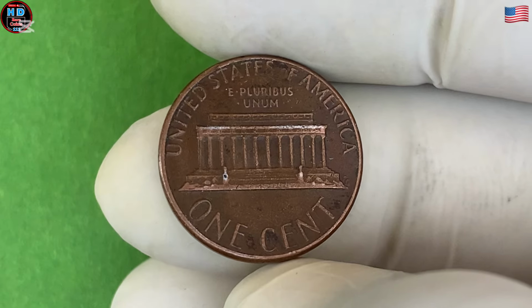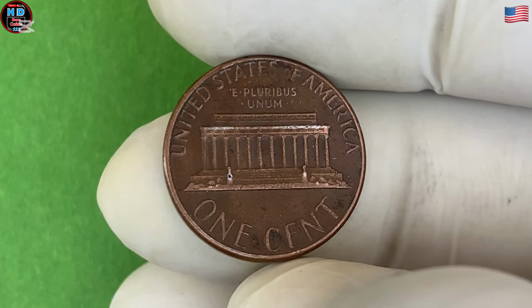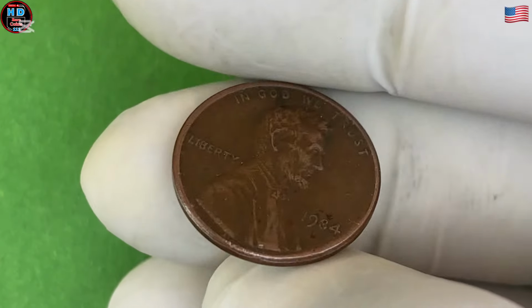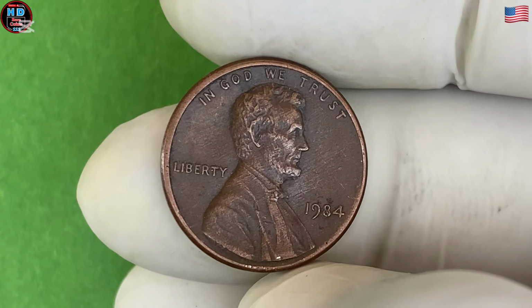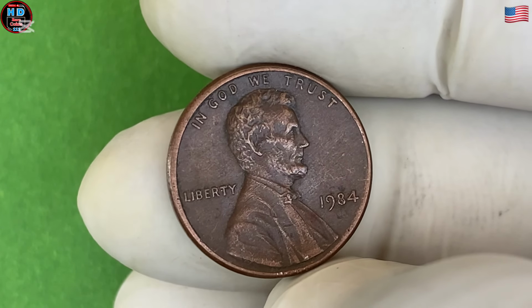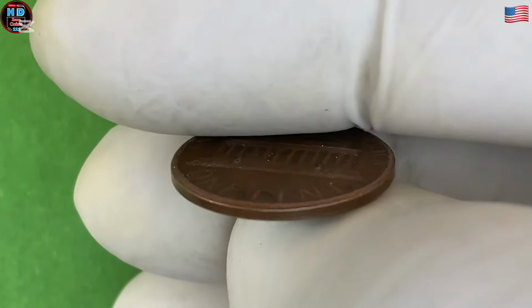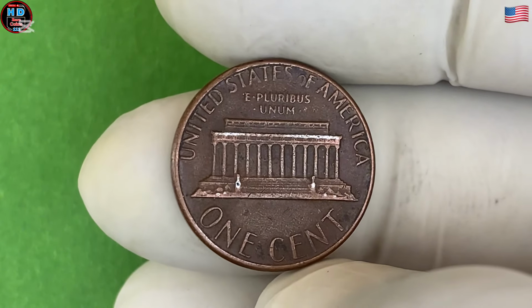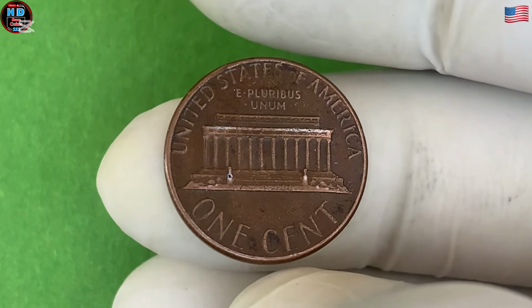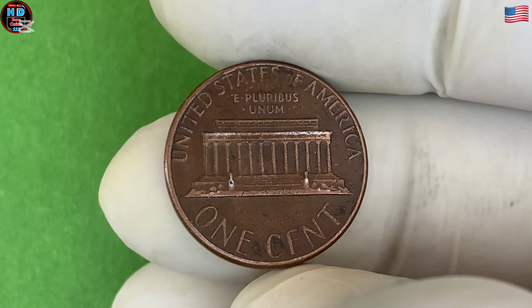Now, let's talk numbers. You might be wondering, just how much could a 1984 Lincoln penny really be worth? Well, while most of these coins are worth just 1 cent, there have been instances where certain 1984 pennies in exceptional condition, or those with unique minting errors, have fetched remarkable prices at auctions and private sales. It might surprise you to learn that a well-preserved 1984 Lincoln penny has been known to sell for as much as $75,000. Yes, $75,000. That's right. What might have seemed like a simple penny could be worth an astonishing amount of money if it has the right qualities.